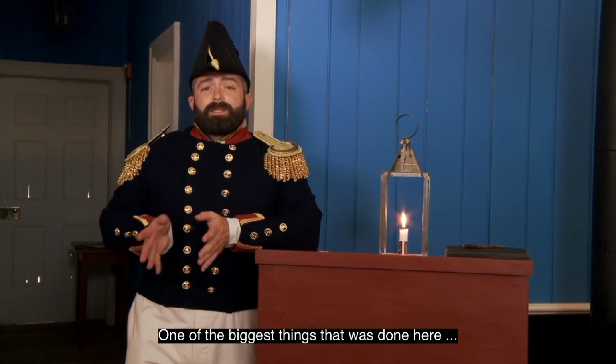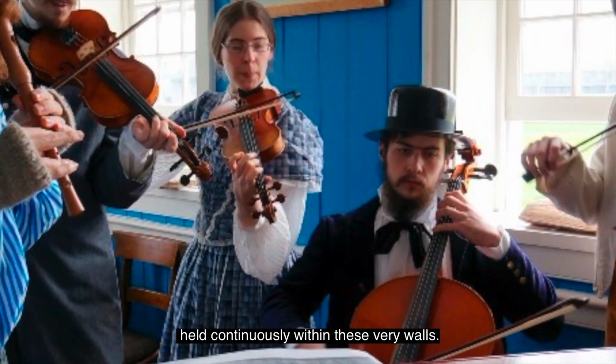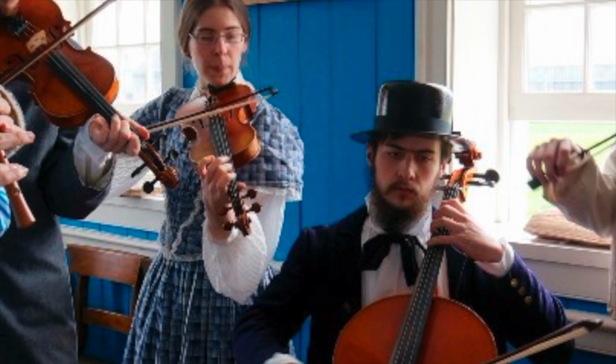One of the biggest things that was done here on a regular event was there were plays held continuously within these very walls. The first image of two shown back-to-back features a group of musicians playing string and wind instruments, while dressed in 19th century clothing.